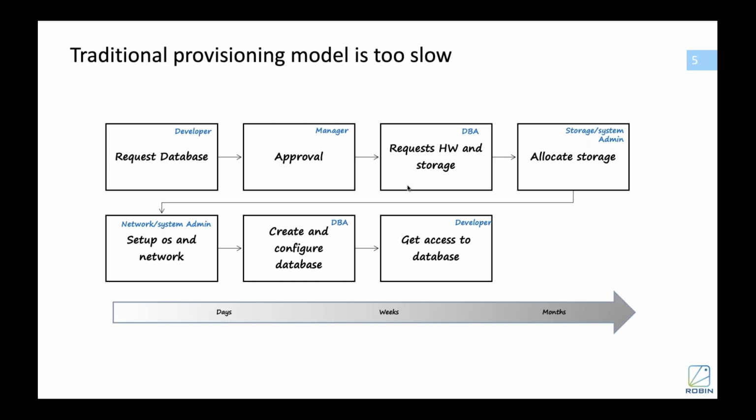Once the infrastructure systems are ready, the DBA will then configure the necessary database or application installation, which would then be handed over to the developer, and that's when the developer would actually kickstart their productive development activities. So the whole process is quite slow and involves multiple parties, multiple SLAs, approvals, workflows, and all that stuff.